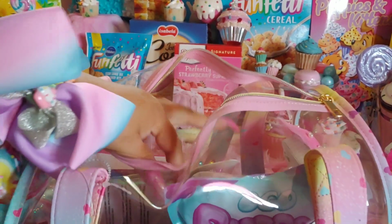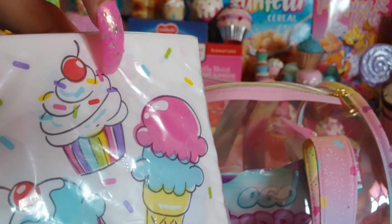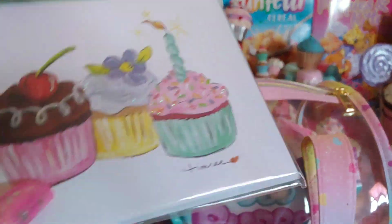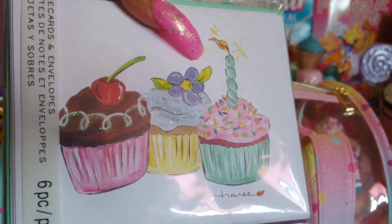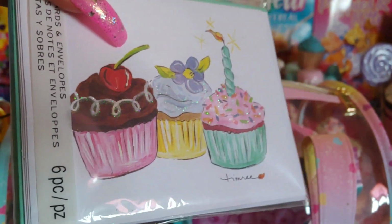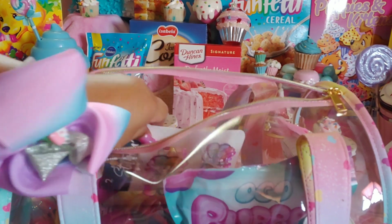Yeah. Then I have some napkins that were gifted to me also. And it has cupcakes, ice cream cones, sprinkles. Really adorable. Then I have some cupcake note cards and envelopes. It has cupcake and sprinkles. I like that one. My favorite one right there. And this one I like is the cherry on top. And they're very glittery. I believe those are from Michael's when I hauled them a long time ago.